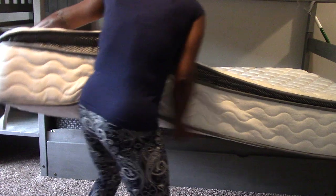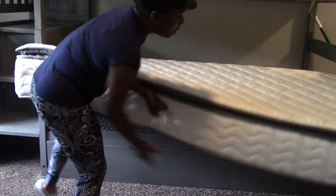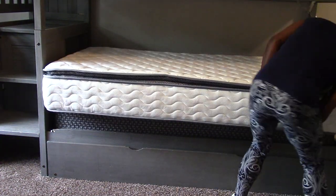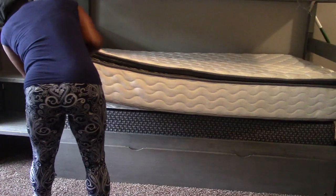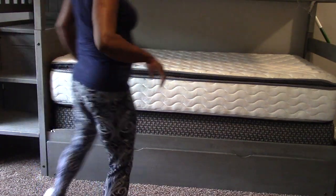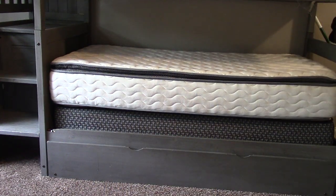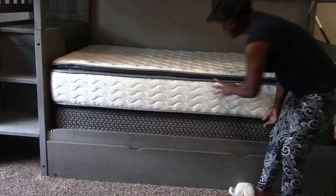So now I'm just going through and putting things back together, which includes these heavy mattresses. They are no joke. Let me tell you that from the start. No joke at all. But your girl managed. I know if I could put a TV on the wall, surely goodness, I could put mattresses back on the bed.